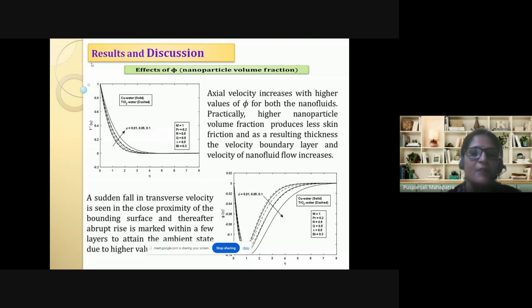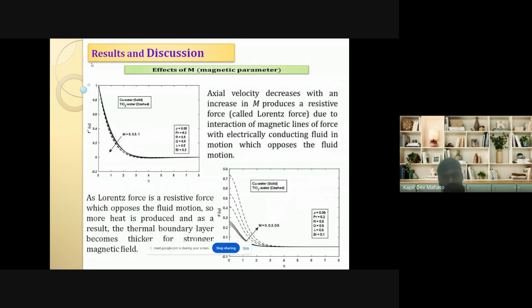An abrupt rise is marked within a few layers to attain the ambient state due to higher. Please conclude, sir.